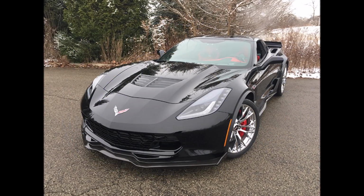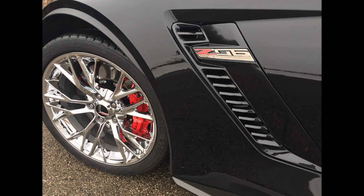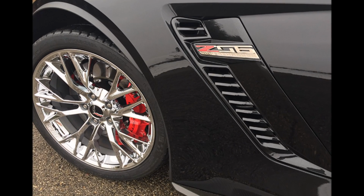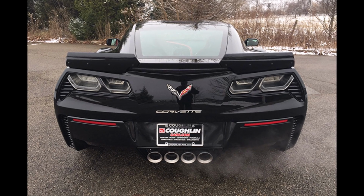183 miles. If you're interested in this car, my contact information is down below right here on the YouTube channel. I do appreciate that. And this being a used 2019 Z06, well, I can sell this anywhere in the world.